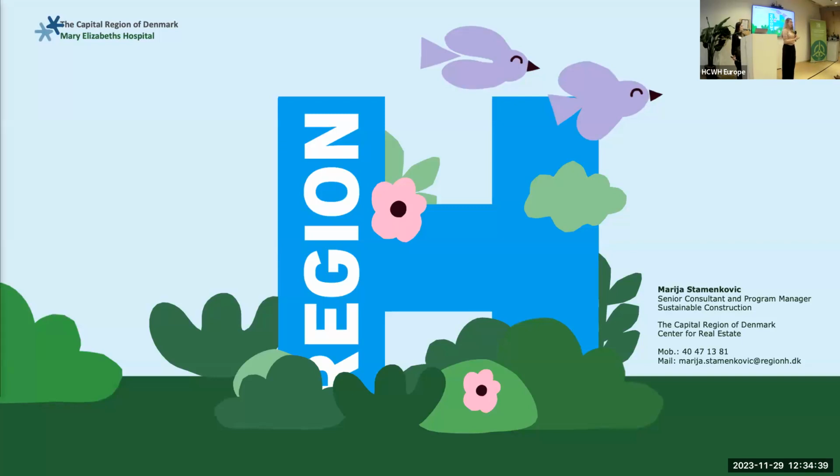That is also coming as a law in Denmark, or it is already from this year, that you need to do a life cycle assessment of a new building before you start building it, because after our new law, you cannot have more than 12 kilograms of CO2 emissions per year, operating per year, from new buildings.